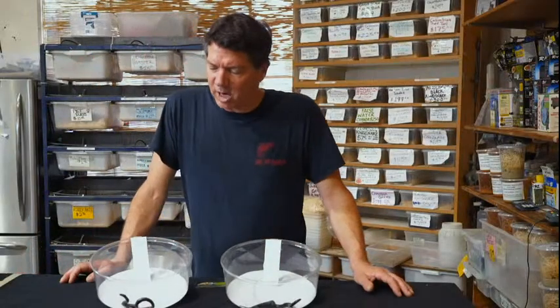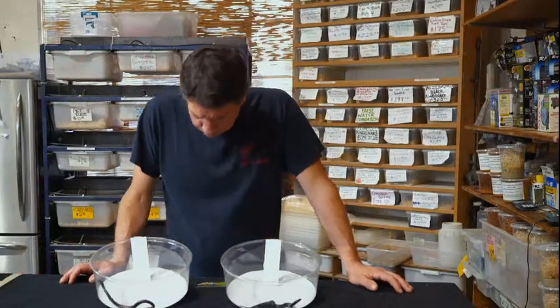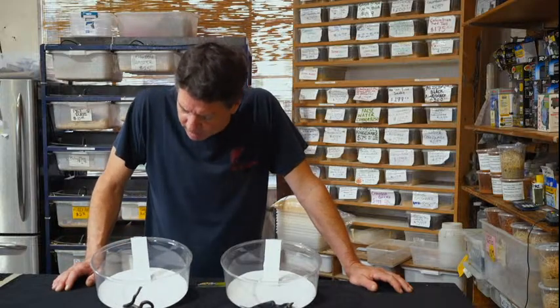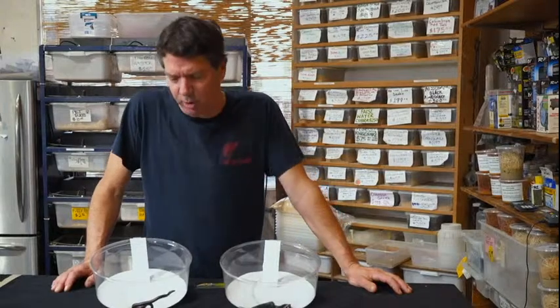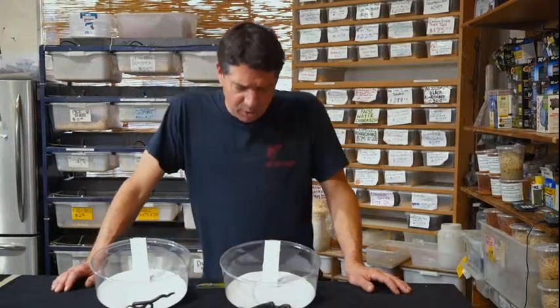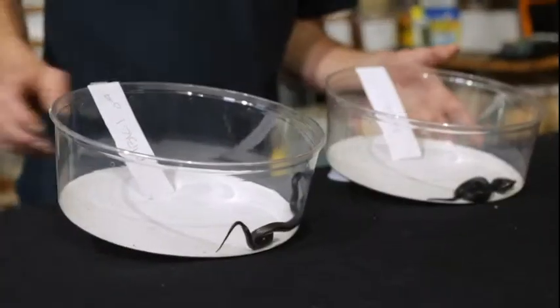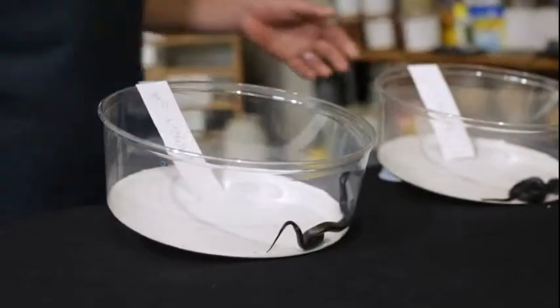Okay, here we have a couple of Mexican black king snakes. These are brothers. The one on your left here, MBK1, a male, is $200. His brother here on your right, MBK2, also $200, a little bit bigger than the other guy.